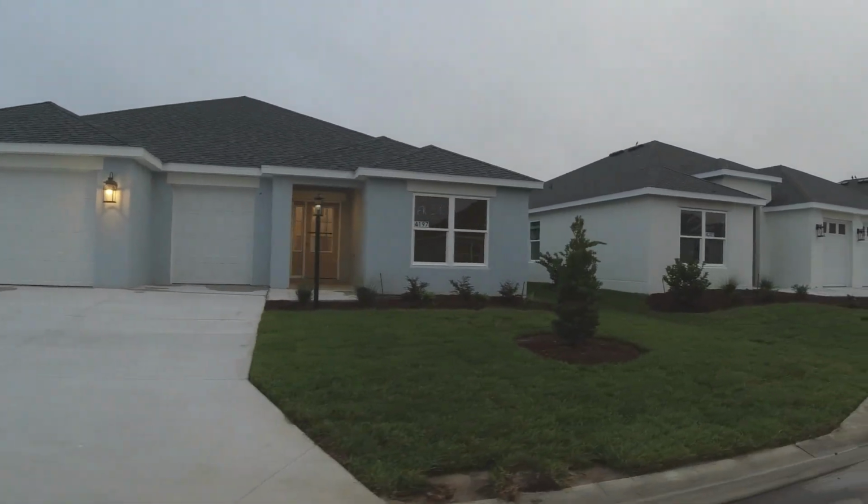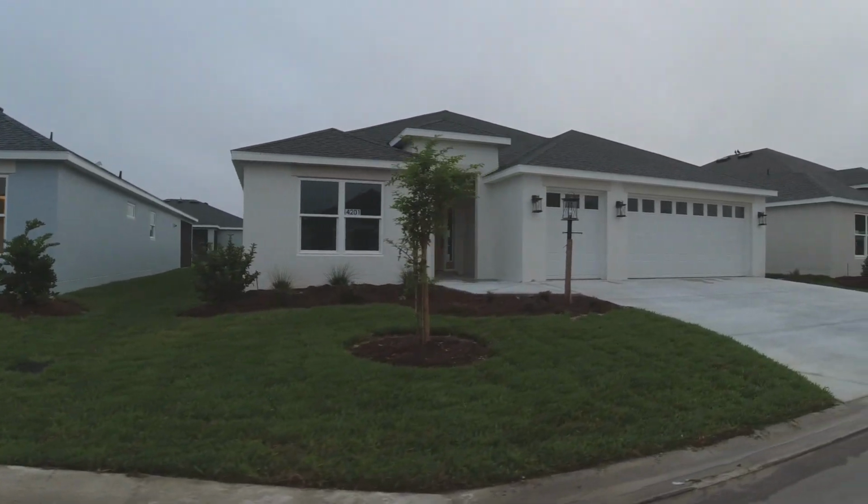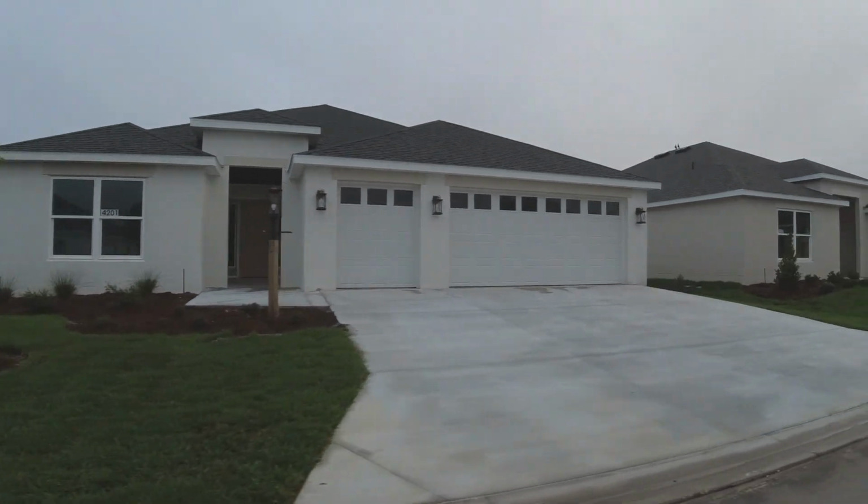Now, is that because these are just all brand new models, you know, all new floor plans? Maybe.